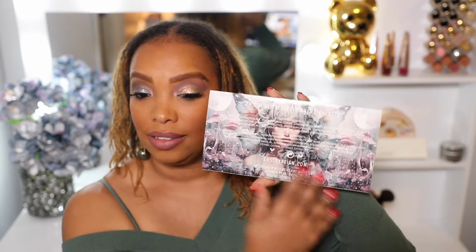You can find this at EnsleyRain.com. It's distributed by Heartmark Company, Grants Pass, Oregon. So the palette net weight is actually 23.1 grams or 0.82 ounces per product. And like I said, this is a 21 color pressed pigment palette. So they have information here. Also, if you check out the website, there is a lot more detailed information about the palette.